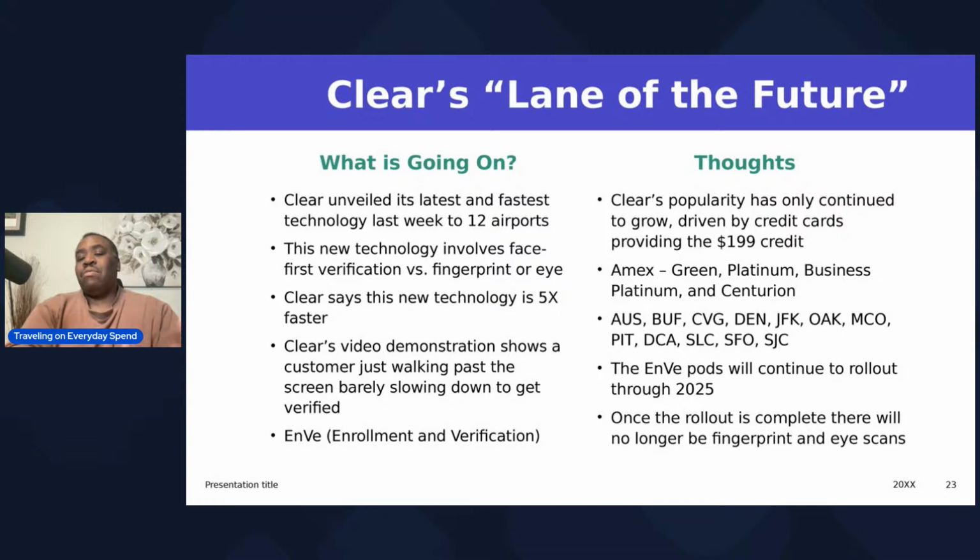So Clear is a completely separate for-profit company benefit, where when you go through there, normally by using your fingerprint or a scan of your eye, you've already been checked, and you'll be able to basically get escorted to the front of the line, whether you do or don't have TSA PreCheck. And it is an excellent benefit and one that I love having.